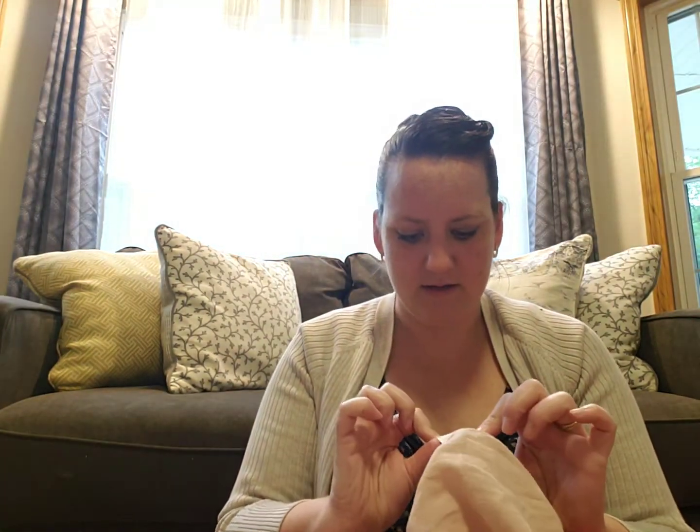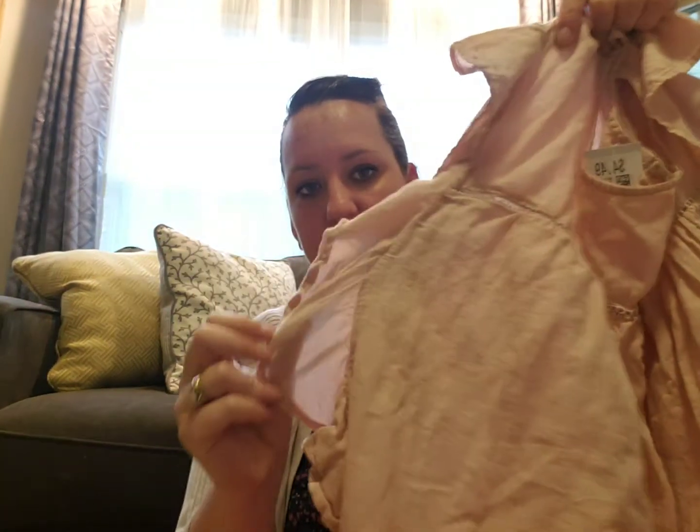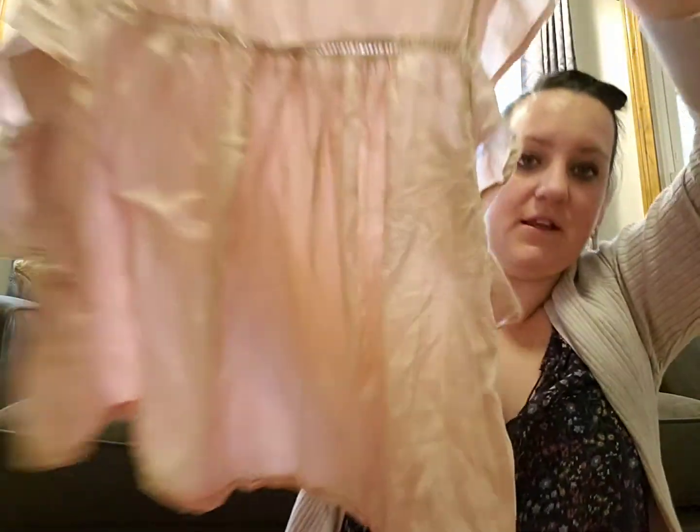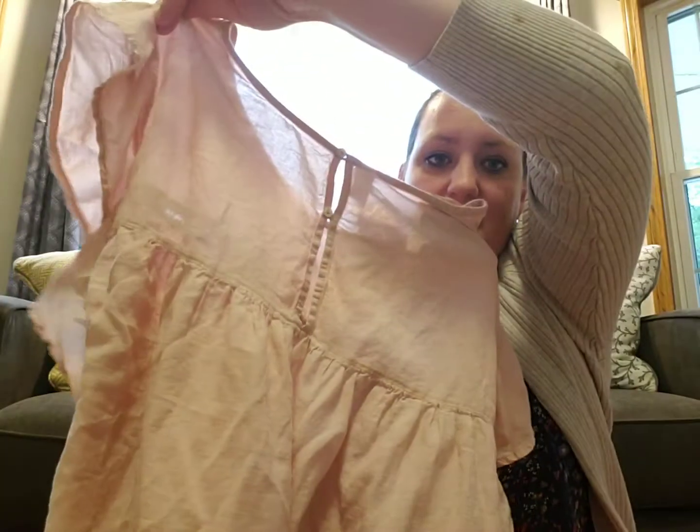It's going to tell me it's 100% cotton, and it's from Old Navy, and it's this really light pale pink with these pretty ruffly sleeves that go all the way down. I have to wash it and iron it, but it's super pretty. And then it's got this trim right there at the top. It's just really pretty and flowy and light for the summer. Oh, and the back has these pretty little buttons. So that was just $3.14.